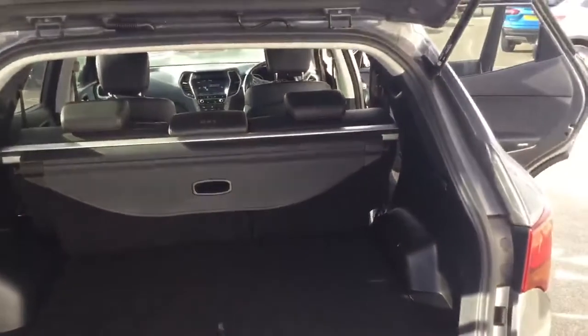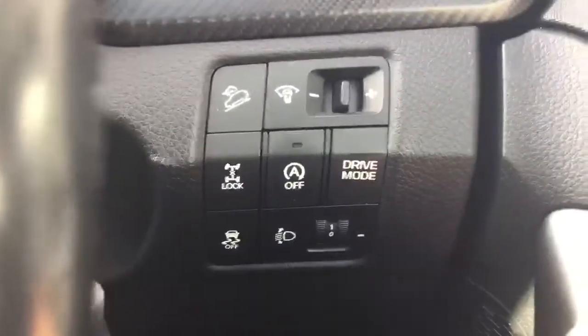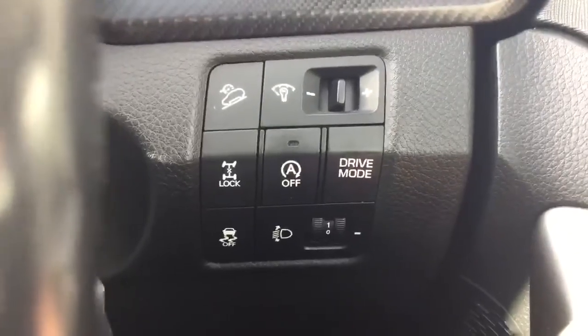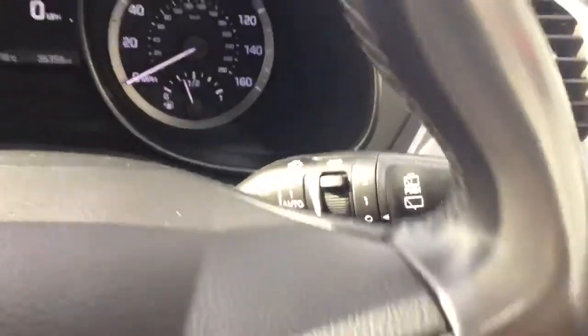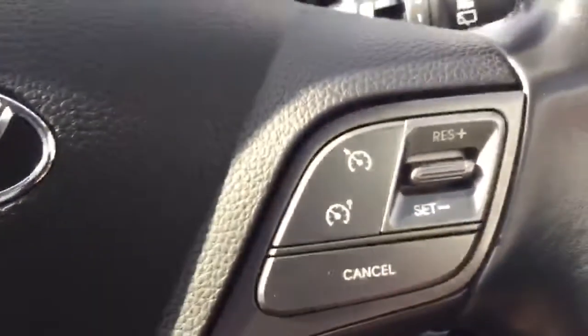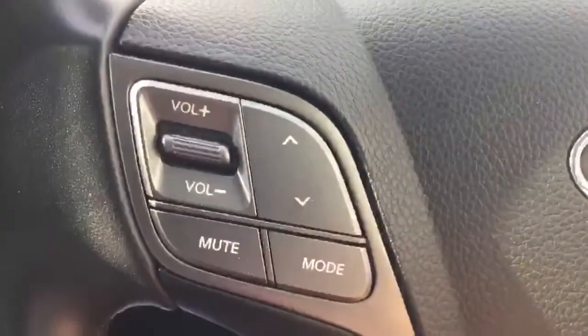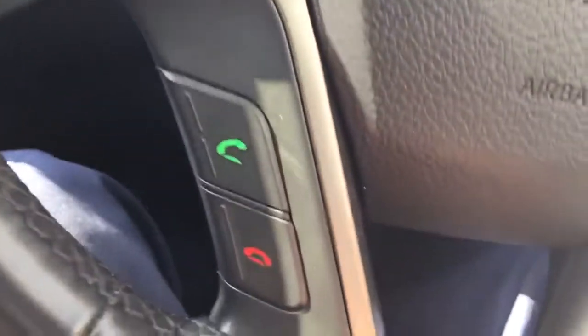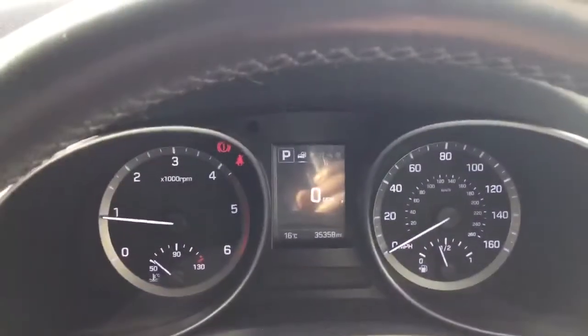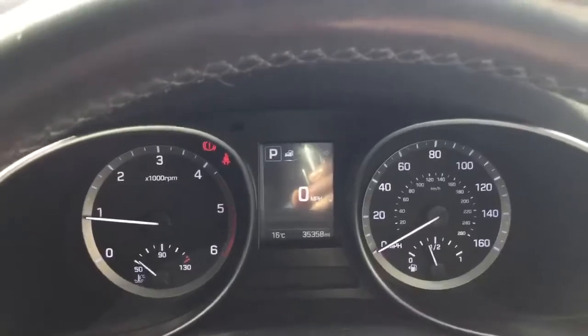It's fantastic. So some of the features include, you've got the different drive modes from the switch there, stop start, the diff lock, automatic wipers, automatic headlights, cruise control with speed limiter, steering wheel audio controls, Bluetooth, mileage is currently 35,358.